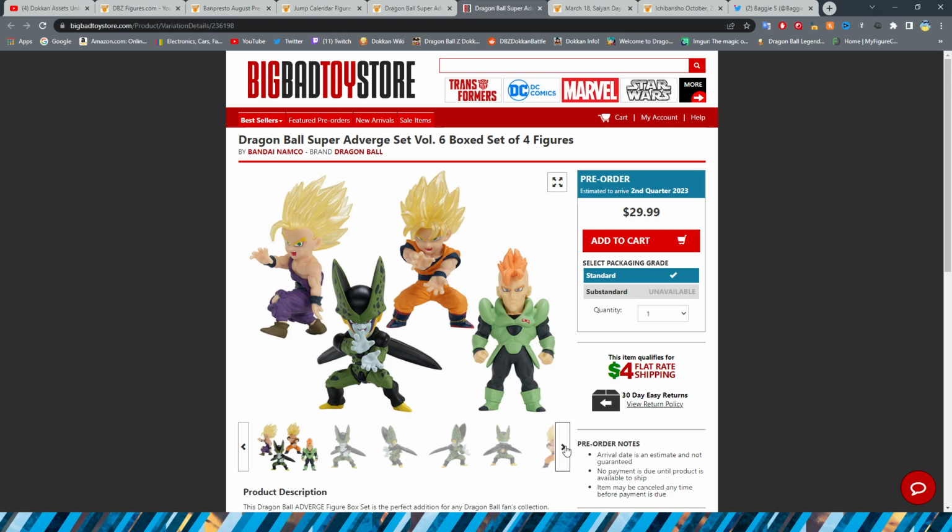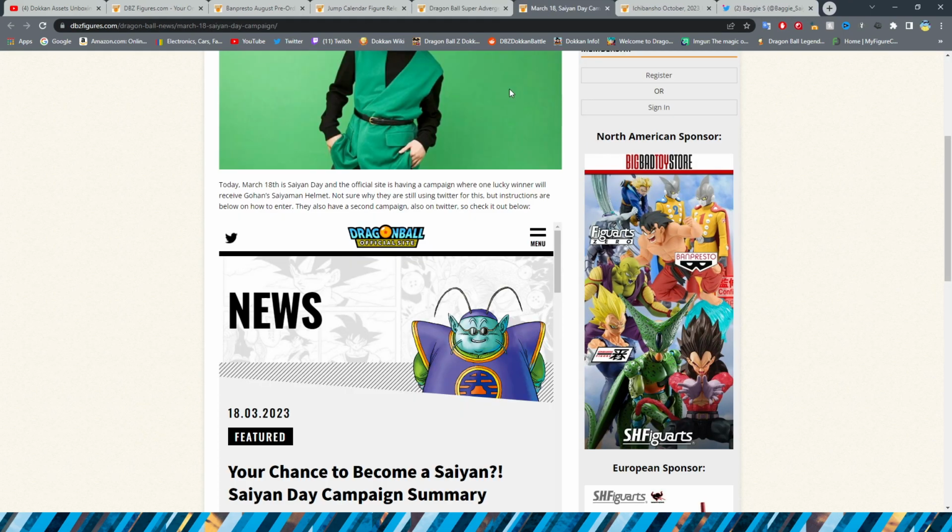I know I've paid that much for a Dragon Ball Adverge figure before, but to be fair, it was also just kind of an impromptu buy. But nonetheless, if you are interested, I would say that they're worth the money. They're pretty cool little minifigures. And this was something that I just wanted to cover real quick.